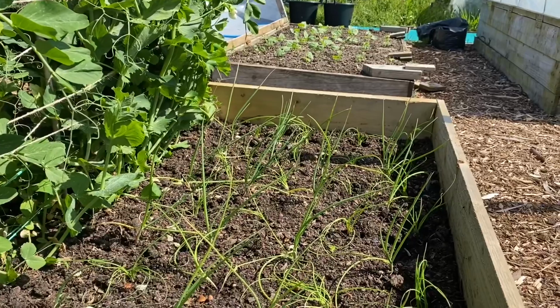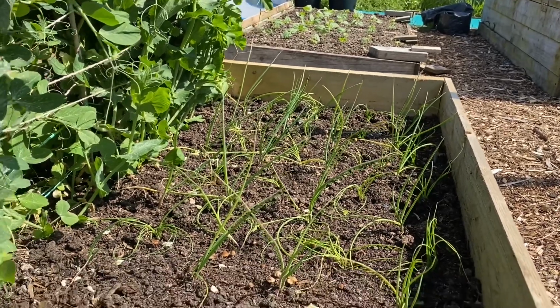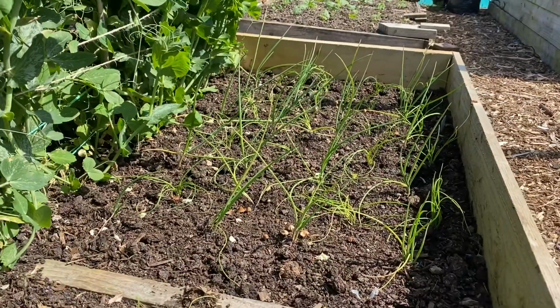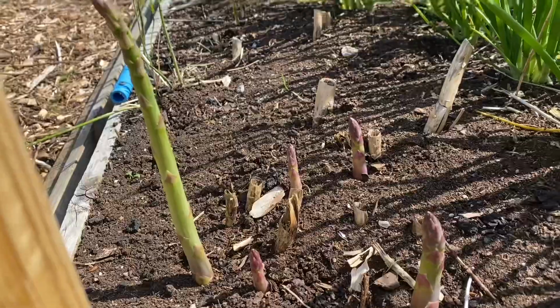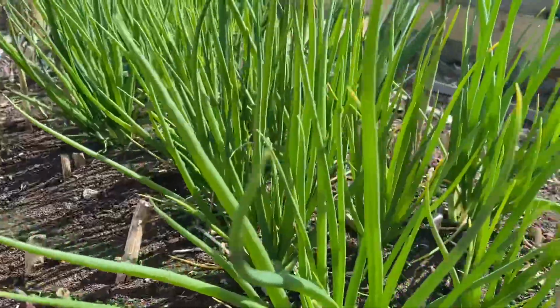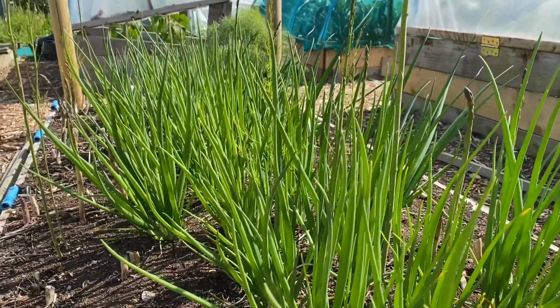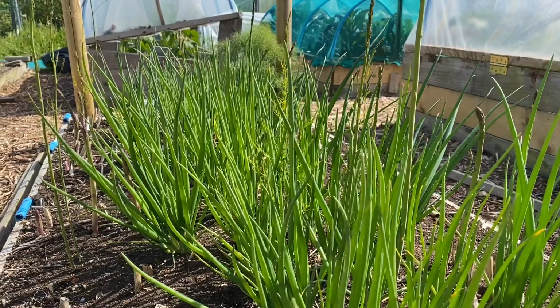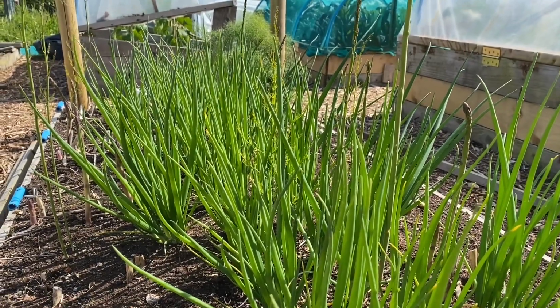And here we've got main crop shallots, and these are interplanted with spring onions. They only went in yesterday, and so they're all a bit floppy. And then we've got the asparagus. This bed is 4 years old now, and it's interplanted with spring onions. Again, similar story with the interplant. Deep-rooted asparagus, shallow-rooted onions. Don't get in each other's way.